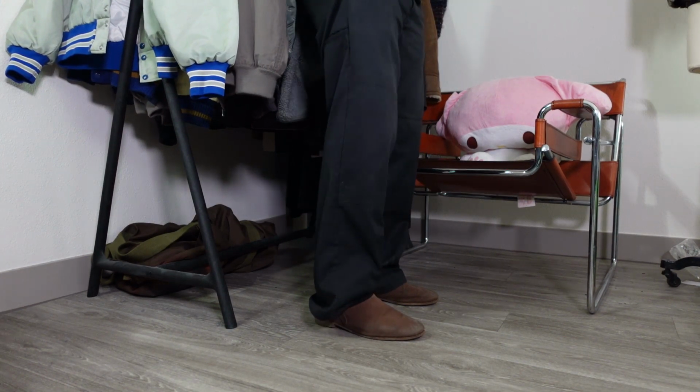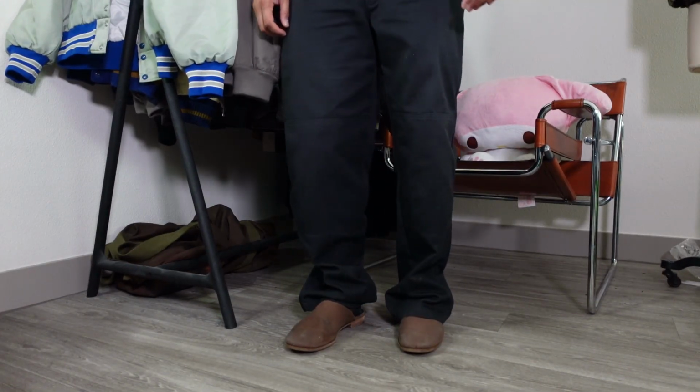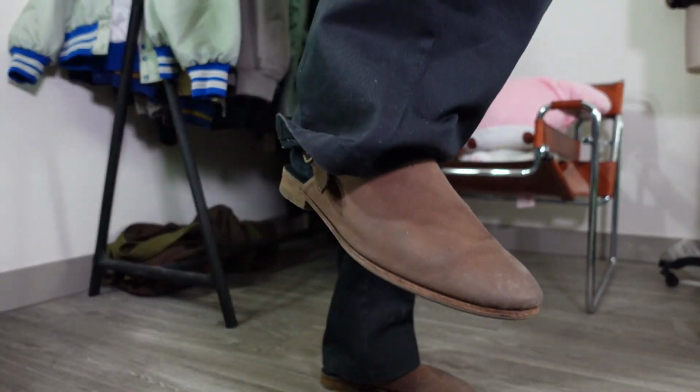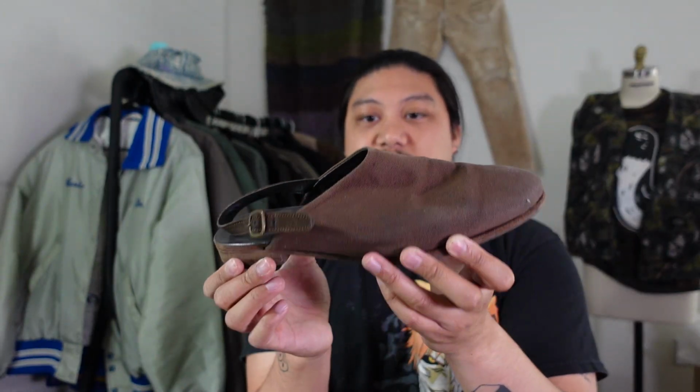Not too much to talk about with this one because this is a really simple shoe, but what I do kind of like about it is that the heel is super low, and whenever I wear pretty long pants, my pants end up dragging on the floor, but it kind of does give a really cool look. Again, had these for a couple years now. Really one of the most perfect shoes for the summer, and yeah, Undercover mules.